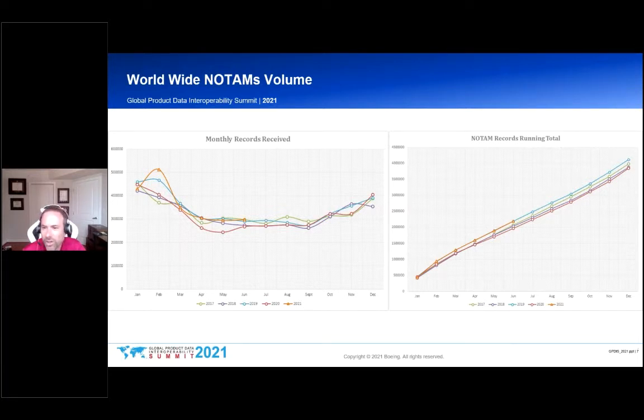So in general, NOTAMs are relatively predictable. Winters have NOTAMs, which increase the frequency, but every once in a while we see something like this. This was the ice storm that hit Texas in February of this year. So there can be specific events that cause a noticeable spike in the number of NOTAMs in a given month.